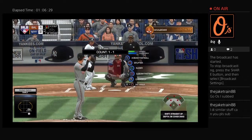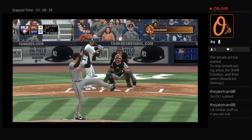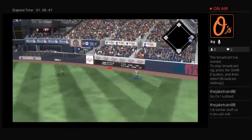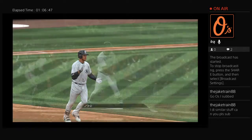Standing in, Jacoby Ellsbury. He's 0 for 1 thus far. A swing and a high drive to right center field. Back goes Smith to the track. That one is out of here. This game is tied.